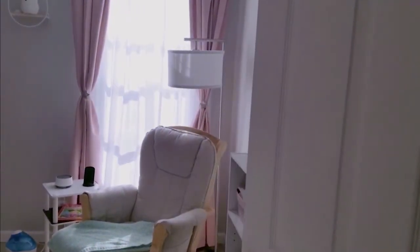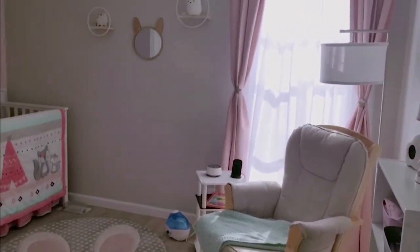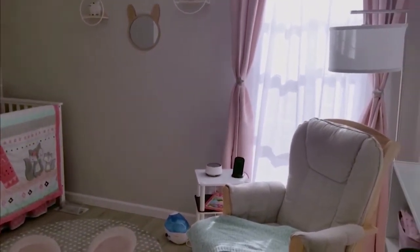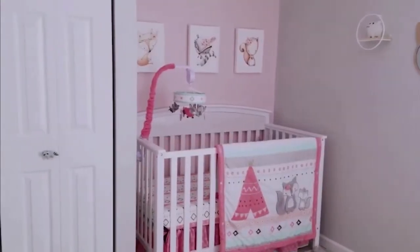This is the smallest room that we have in the house, but it is just perfect for a nursery. My favorite part about this room is the window. It brings in so much beautiful light, and so it's always sunny in here. Even on the cloudiest days, somehow this room manages to be nice and bright. So if we take a quick look around, not too big of a room, but like I said, it does do everything that we absolutely need.